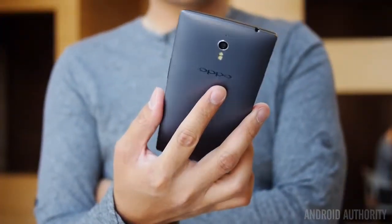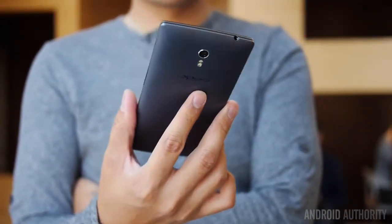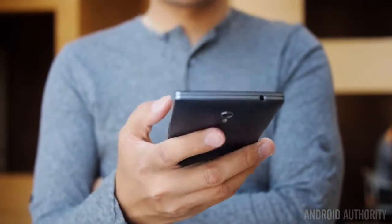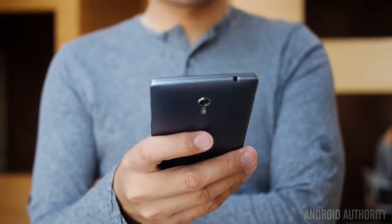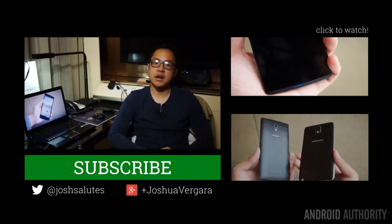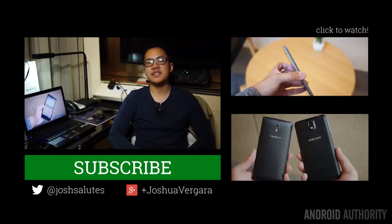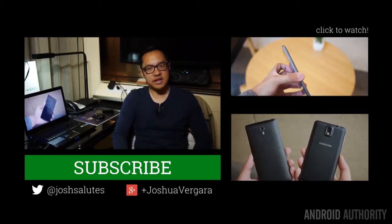But overall, you have a very attractive device, not only with those little aesthetic changes like the LED notification light and the carbon fiber on the back, but ultimately you have what might be one of the prettiest looking phones available out in the market today. And so there you have it for these top 7 features on the Oppo Find 7. Like I said, we're finishing up our coverage on the Oppo Find 7 launch, and this was just a quick look at some of the best ones that we think really set this phone apart.